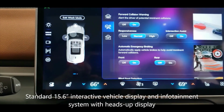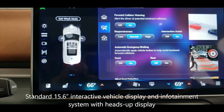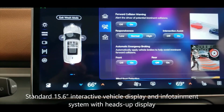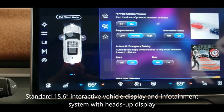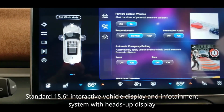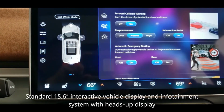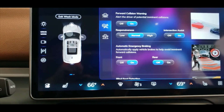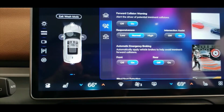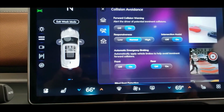So it will also detect pedestrians. A lot of drivers nowadays are distracted. They're looking at their phone or doing some other stuff aside from driving. So the car has that feature just to help them drive safely, to avoid collision, avoid hitting any objects or getting into accidents. The car has several radar sensors and cameras to help prevent these types of accidents on the road. So cars nowadays are getting smarter.